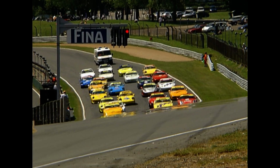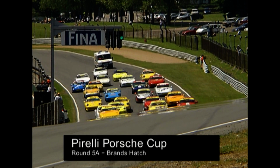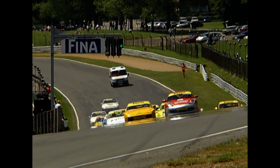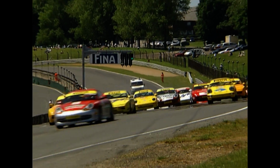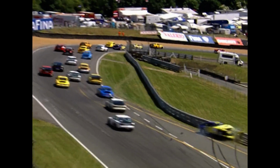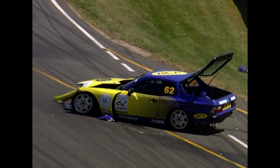Two races at a sunny Brands Hatch as part of round 5 of the Pirelli Porsche Cup. Nigel Rice's yellow 944 Turbo is on pole, but it's Pete Chambers, the reigning champion in a red and silver 966, who goes around the outside to take the lead at the start of race 1. But Paul Barrett is tapped from behind and spins heavily into the barriers.